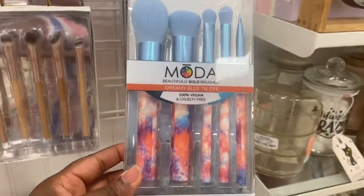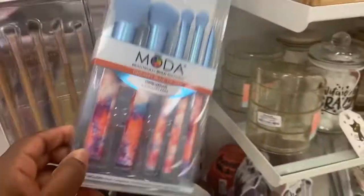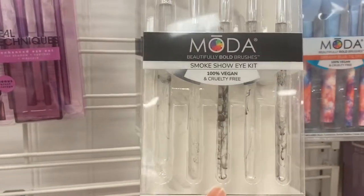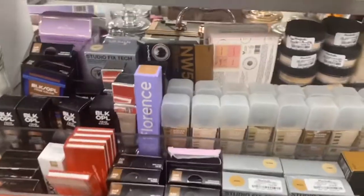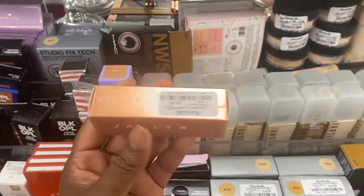These are 100% vegan and cruelty free. And this one is $7.99. Love the handles. There's also these with the smoky effect on the handles. These are more for eye brush. These are eye brushes. So I'm here at Marshall's, got another Marshall. I just spotted some more stuff from Jaclyn Cosmetics.